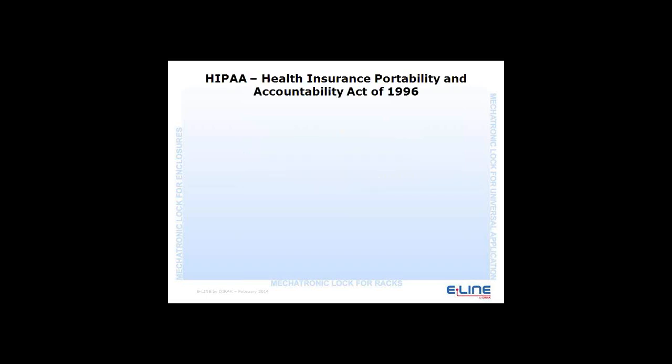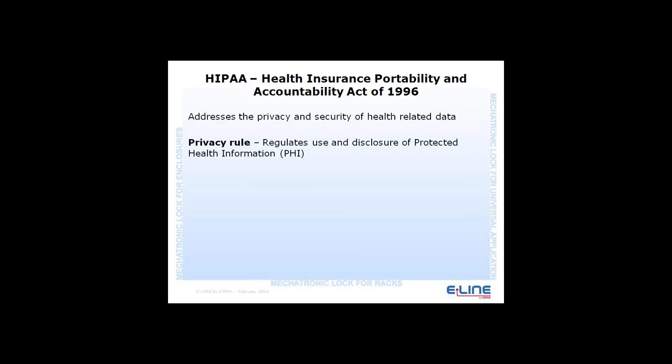So the first regulation or rule that we'd like to talk about is HIPAA. HIPAA stands for the Health Insurance Portability and Accountability Act of 1996. And there are really two main rules that are covered by HIPAA. The first is the privacy rule, the part of HIPAA that most people are probably familiar with. It regulates the use and disclosure of protected health information, which is also known as PHI.